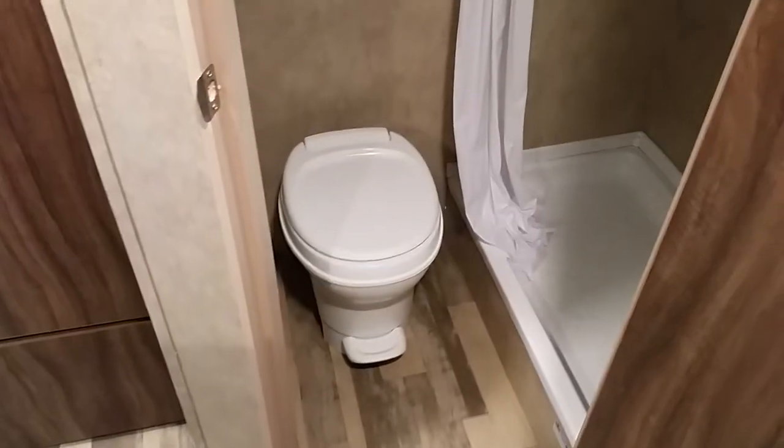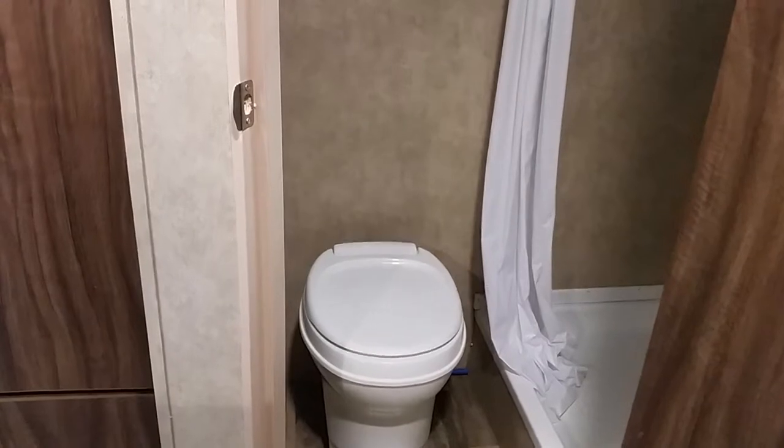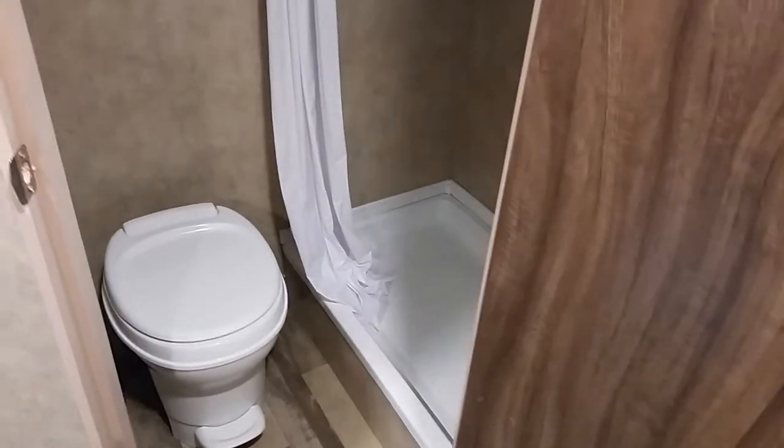this is your bathroom. It's got a real bathroom. Typically when you get to this size, you're gonna run into the toilet shower combo, the wet baths, which, I mean, you know, if you don't use it that much, it'll work, but this is just gonna be a lot more comfortable to take a shower.